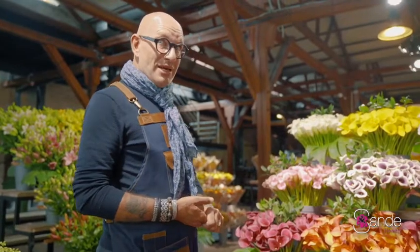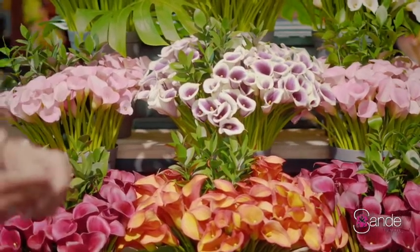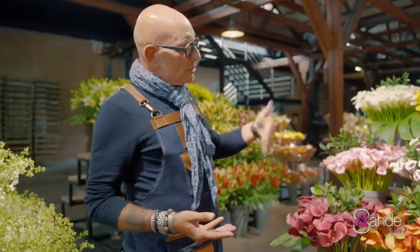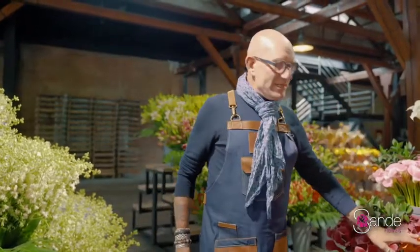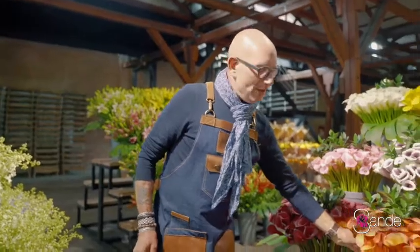The Callas, I have to say that we have them in different lengths, so you can get them for 30 centimeter, 40 centimeter, 45, 50, 55, that's about the max we grow, because they don't go that tall as the regular white calla lily we all know from weddings, for example. They're very long lasting, and it's a very thankful flower to work with.